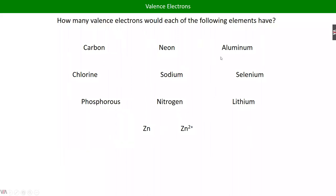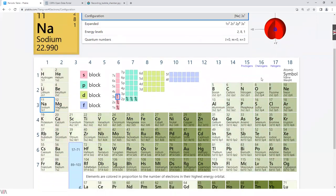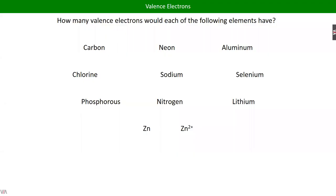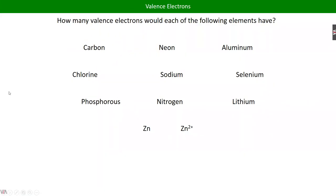So we can practice with a bunch of these. Let's look specifically at zinc and the zinc ion. So if I go back to the periodic table here, how many valence electrons does zinc have? Just the two, right? It's got a full 3d orbital, but that's in the third energy level. So it only has two electrons in the fourth energy level. So if we're counting valence electrons, zinc has two valence electrons.